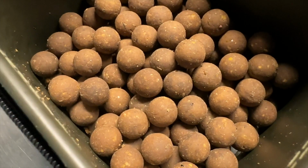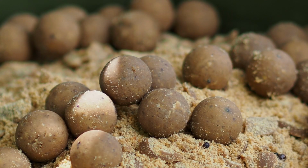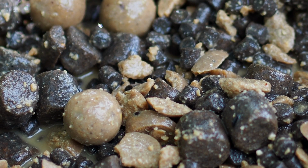Any high quality fish meal boilie will work for this mix, but if you can add some chopped boilie or some flake boilie to it and get some liquid flavour in there as well, then that's great. Use what you've got, but use the best.